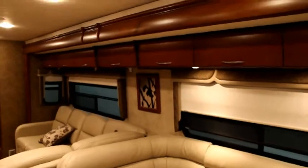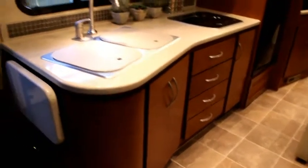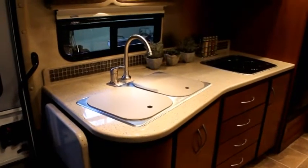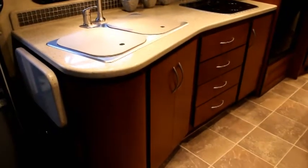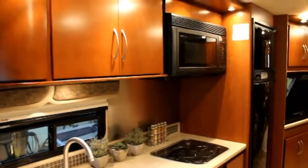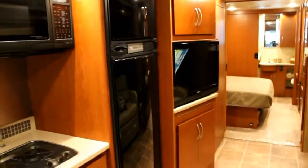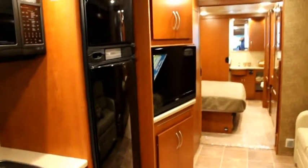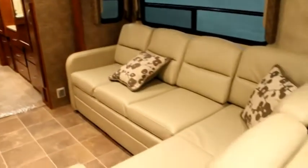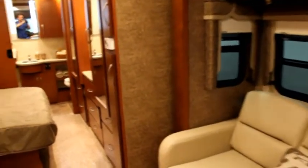Lots of overhead cabinets in the Serrano, and the Serrano has stayed with the completely European feel. Large galley area with flip-up countertop, Corian counters, European range, and as we can see, a full bank of drawers and lots of storage throughout. Inset halogens, residential convection microwave, large 2-door fridge, large LCD TV with 5.1 surround sound home theater. We've got a great L-shaped couch, which we'll get a better view of from the other side here.